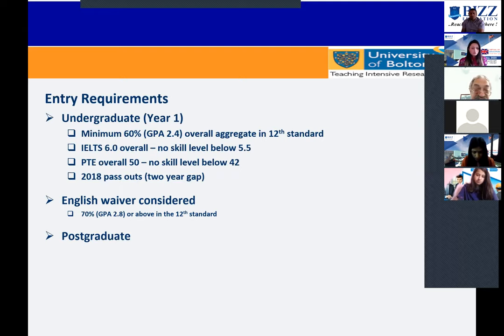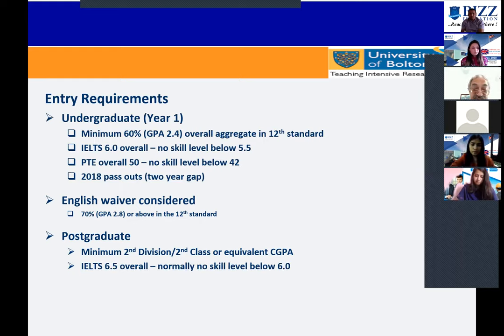At the postgraduate level, the minimum entry requirement is a second division or a second class or equivalent CGPA degree. Normally, most degrees in Nepal are four-year degrees. For University of Tribhuvan, we will consider a three-year degree. The rest are all four-year degrees. The IELTS requirement for most of our postgraduate courses is 6.5 overall, with normally nothing below 6. And the PTE requirement is 58, with no skill level below 50.